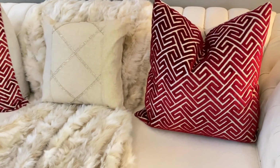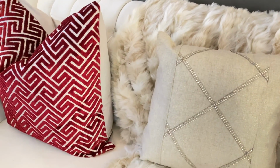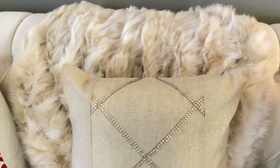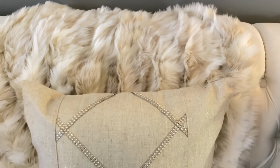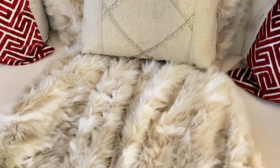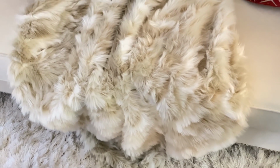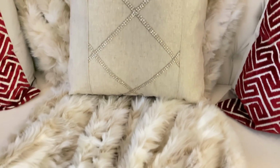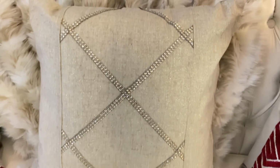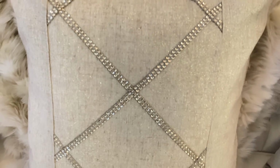So I have these pillows on both sides of the couch. And then in the center here, I have this beautiful throw cascading all the way to the floor. And then I just added this little accent pillow that I also picked up at the William Ashley warehouse sale in November.